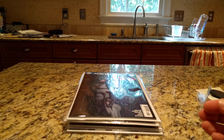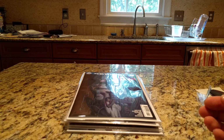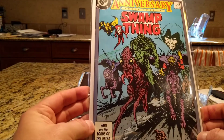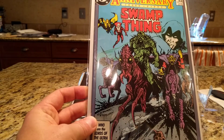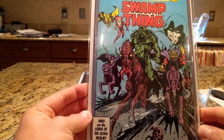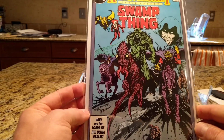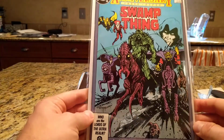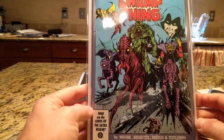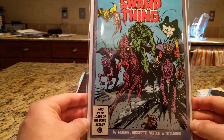So I got these two here. And then I picked up a Copper Age book, from 1986. This is Swamp Thing number 50, which is the first full appearance of the Justice League Dark team, which is going to be a movie. And the members are Swamp Thing and... who's on this team anyways? Like Enchantress or Spectre? I don't know. Anyway, it is a key book.